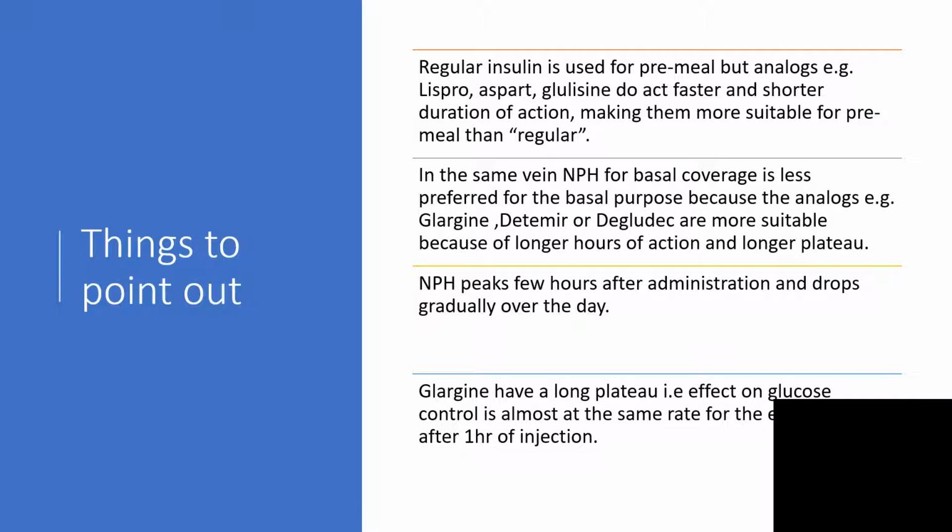In the same vein, NPH for basal coverage is less preferred for the basal purpose because the analogs like Glargine, Detemir, or Degludec are more suitable. Why? They have longer hours of action and they have longer plateau. So when they are injected, you don't need to bother about fluctuation of your blood glucose because when it peaks, it's going to be there for a long period of time.